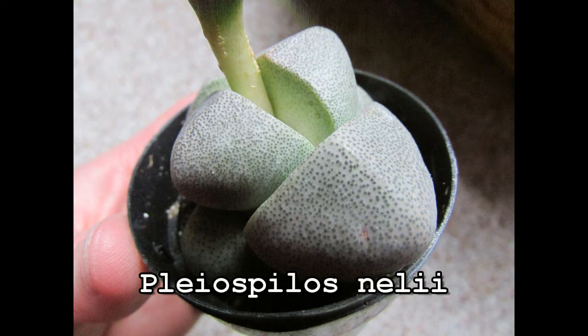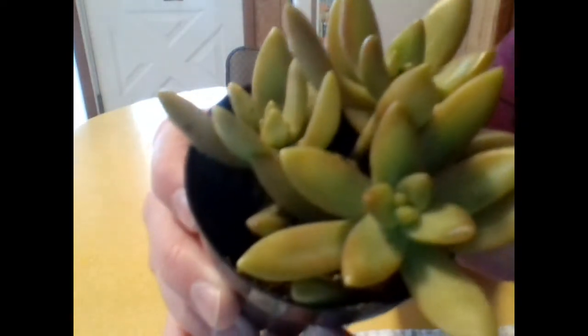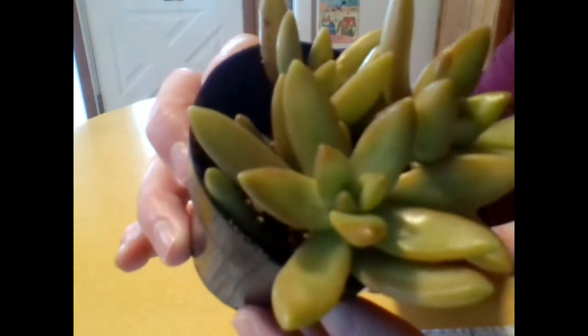I know it's really hard to see on this camera, but it is just always something. If I see a split rock, I'm going to snatch it up. I just think they're the coolest plants on the planet. I chose this gorgeous bright yellow for obvious reasons. It just makes me feel like spring.